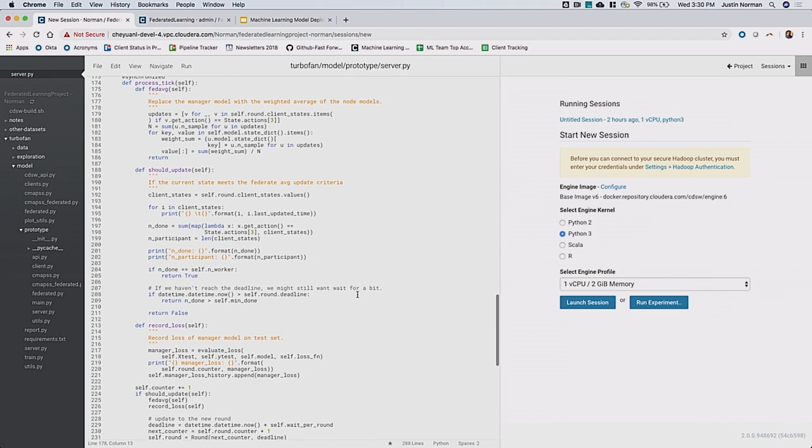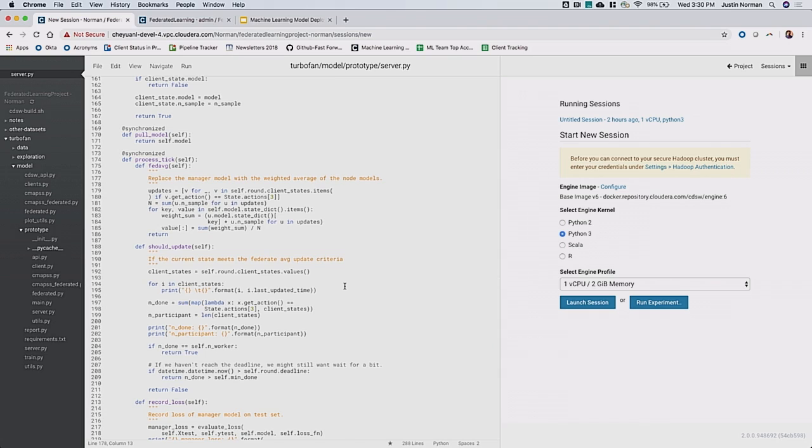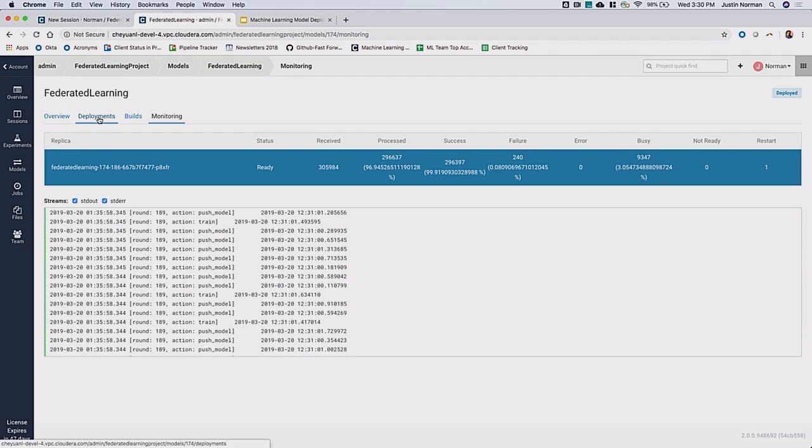And in the middle editor tab, that's where I think what Justin was talking about, the federated averaging code, where you actually ship your models and get the weights and do the averaging. So all that information is in the middle part. Justin, why don't we deploy this model and look at the model deployment? Sure. So I've already deployed it, so we didn't have to worry about that.